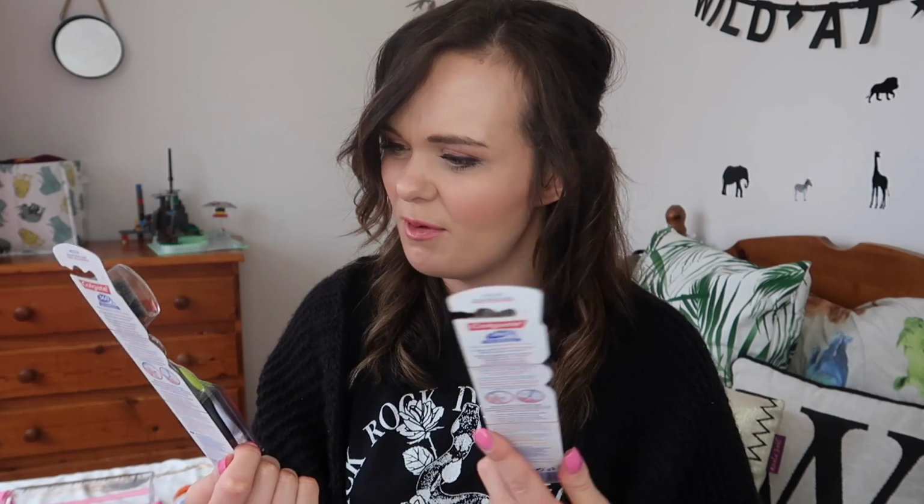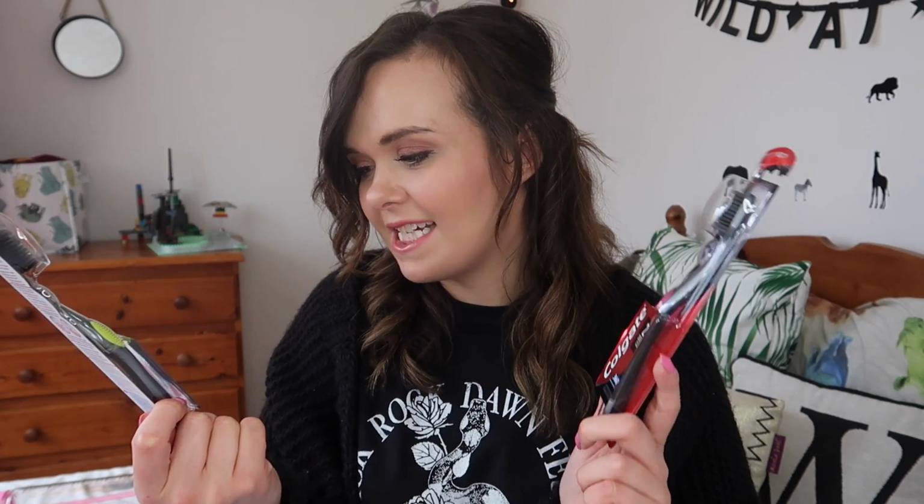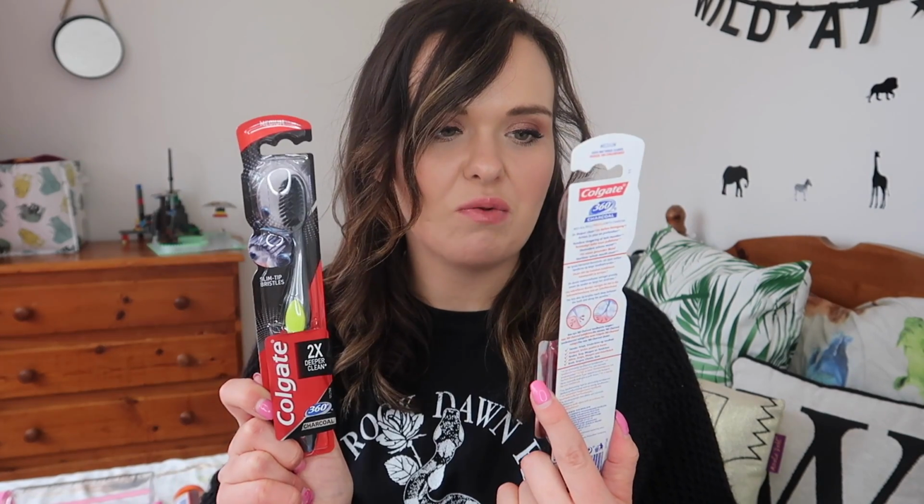And then for Mark and I picked up these, and I've never seen these before, but they are medium density in terms of bristles and stuff. Colgate 2 times Deeper Clean 360 charcoal toothbrushes, and I got the greeny one there for Mark and the pink one for me. I've never seen a charcoal toothbrush before, but I just thought I would give it a go anyway. They were only 99p each, and yeah, they called to me, so I picked those up.